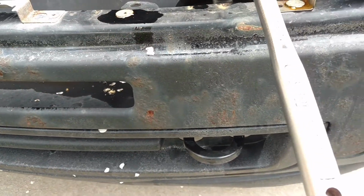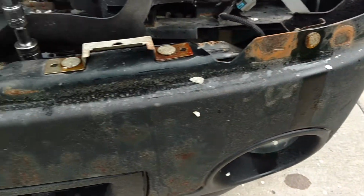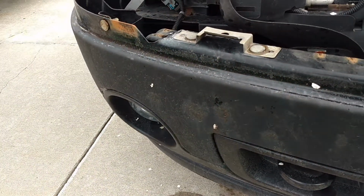There again, this started within a year of this vehicle. They said it was rock chips. It wasn't defective metal. It was rock chips.